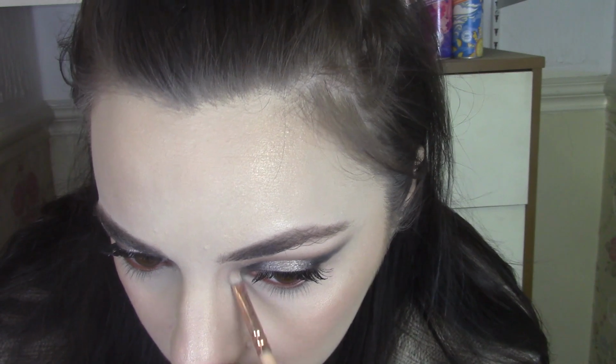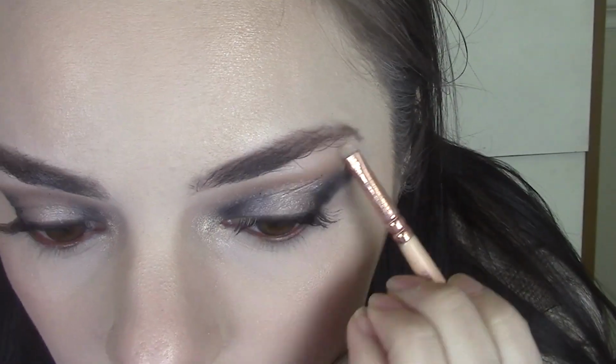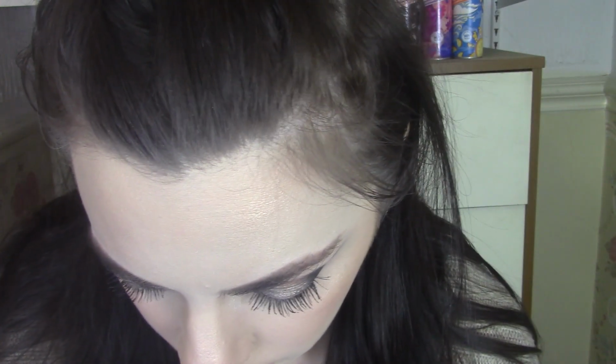Okay, we're going to go back to the eyes and finish those off. I'm going to put some of my Bperfect highlighter in my inner corner. I'm basically just going to use the same transition shades we used earlier from this palette on the lower lash line.